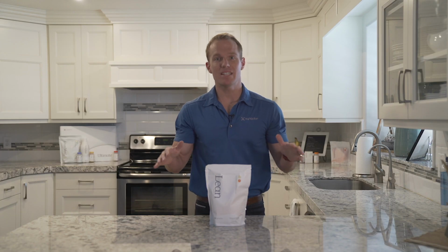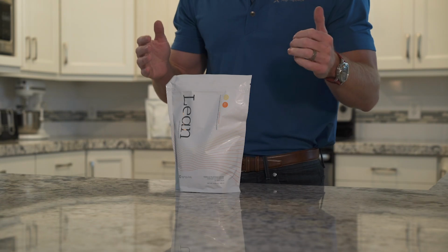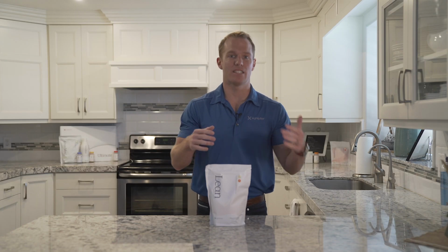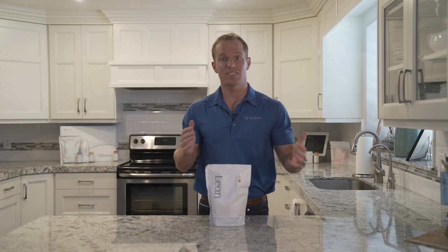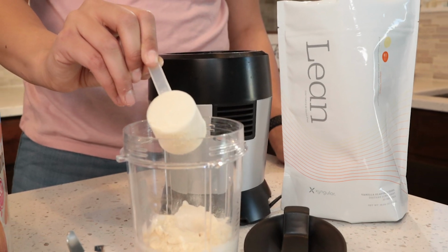Now, when we talk about that baseline weight loss equation, again, we talk about getting in a calorie deficit. Part of that is burning more calories through activity, exercise, products like Zing and Accelerate. Another component of that is reducing the total number of calories you consume. Now, Lean is squarely in that snack category.